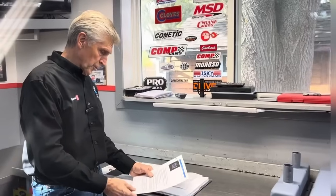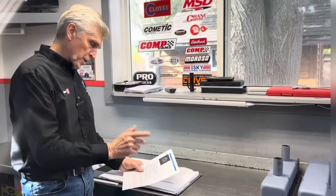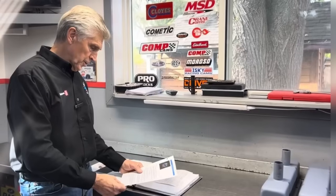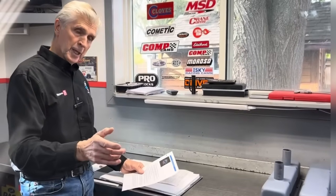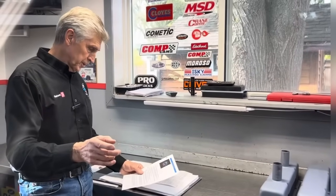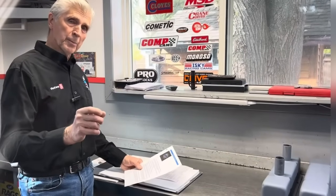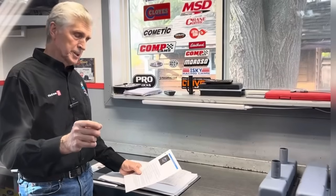So as far as duration is concerned, lobe separation is 112, and the intake centerline is 108 degrees, and this cam is degreed in actually at 106.5 degrees. The valve lash is 12 thou. We're using the original GM stamp, the zero stamp. I've showed this in videos where I assembled it.